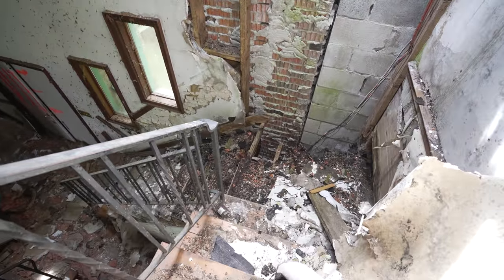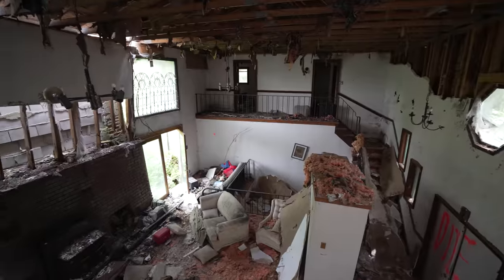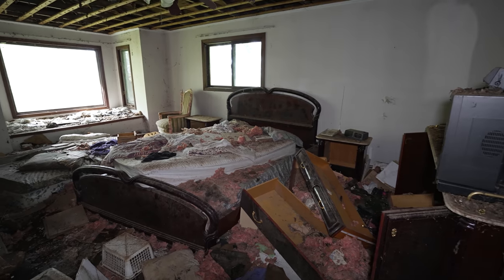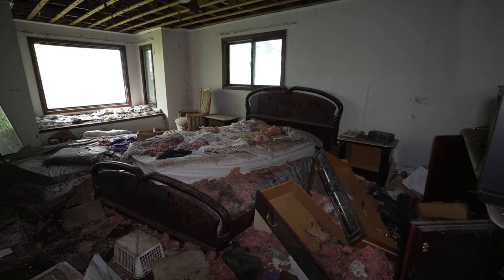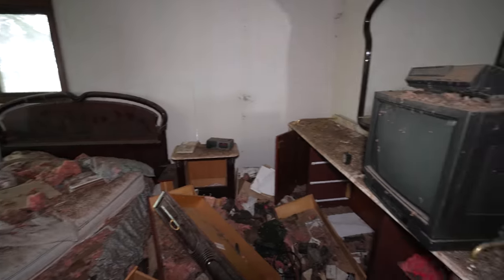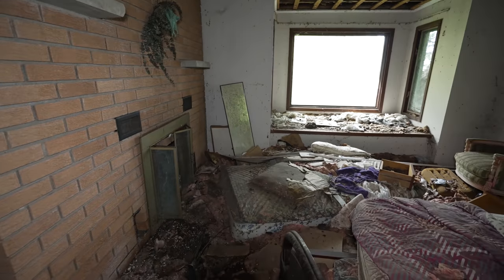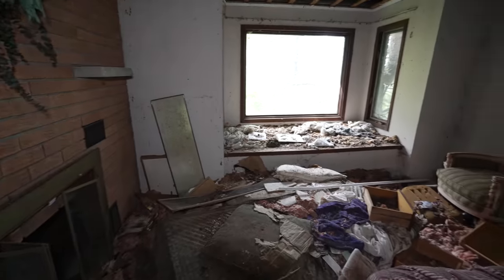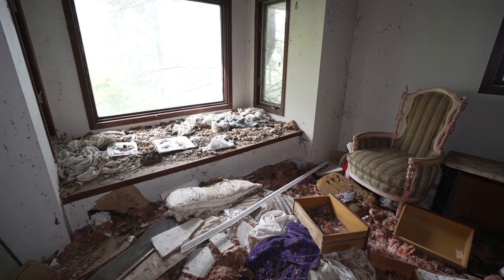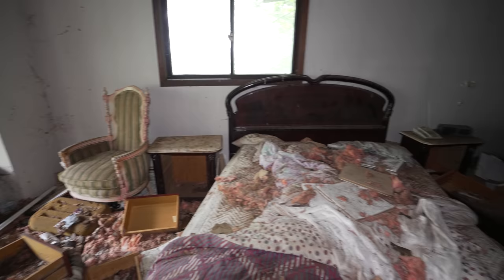Ooh. Hate doing that. I don't know how many clues there are in this master bedroom about what happened. I gotta do my best, guys, to not step on anything, so if the camera work's not perfect in these upstairs rooms, I apologize, but just like last time, my safety is always going to come first during these explores.